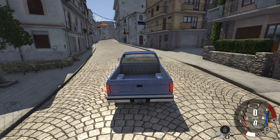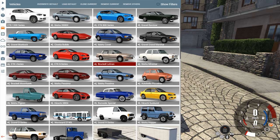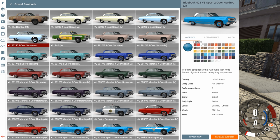Hey, this is WhyBeAre with BeamNG Drive, and today we're going to be taking a look at the Gavril Bluebuck. With this vehicle, we're going to be looking more at the parts that make up the configurations and not necessarily the configurations themselves, because if we went through each individual vehicle, there would be a lot of redundancy.